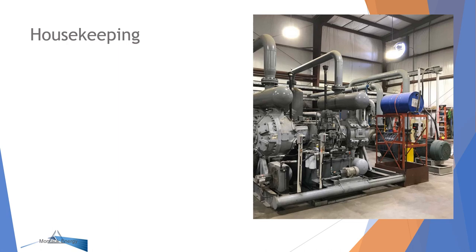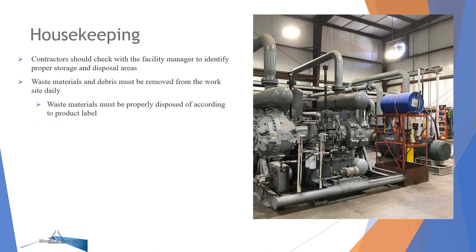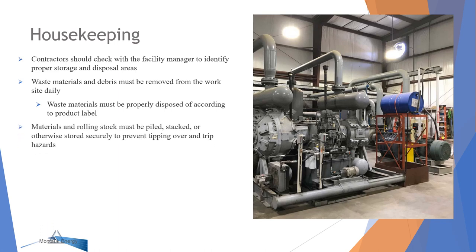Montauk expects all contractors to follow general housekeeping rules while on-site. Contractors should check with the facility manager to identify the proper storage and disposal areas. Waste materials and debris must be removed from the work site on a daily basis. Waste materials must be properly disposed of according to product label.